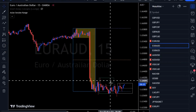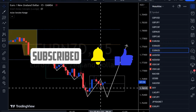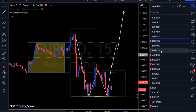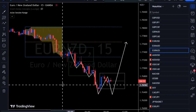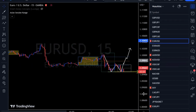Euro AUD, you can get a low of the day, and then I said Euro NZD, if they establish a good low, you can get a good low of the day for a buy opportunity as well. Yep, but I feel Euro AUD is gonna give us something out of that low, if the setup is nice. No setup here.